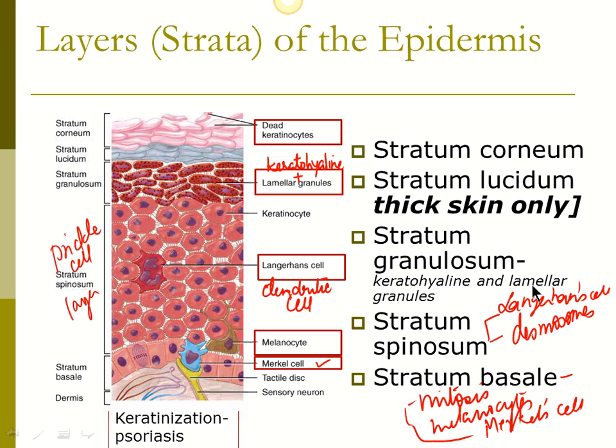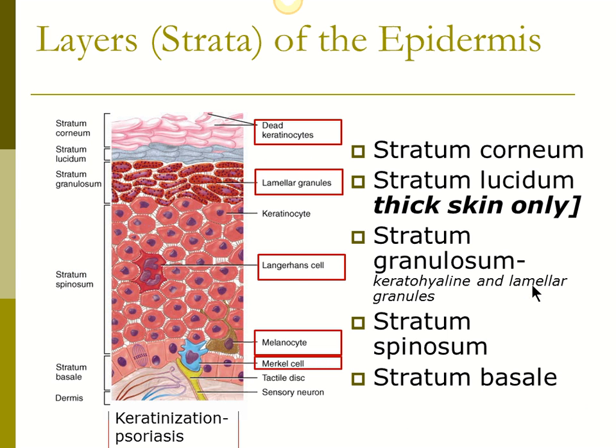The lamellar granules are granules which actually secrete an oily substance, something called an oily glycolipid. What it does is it goes and coats these cells from the outside, so it makes the cells really tough. And by coating them with an oily sort of fluid on the outside, it prevents water loss. That's how the skin is able to conserve water. The keratin, of course, is protective and acts like a barrier.